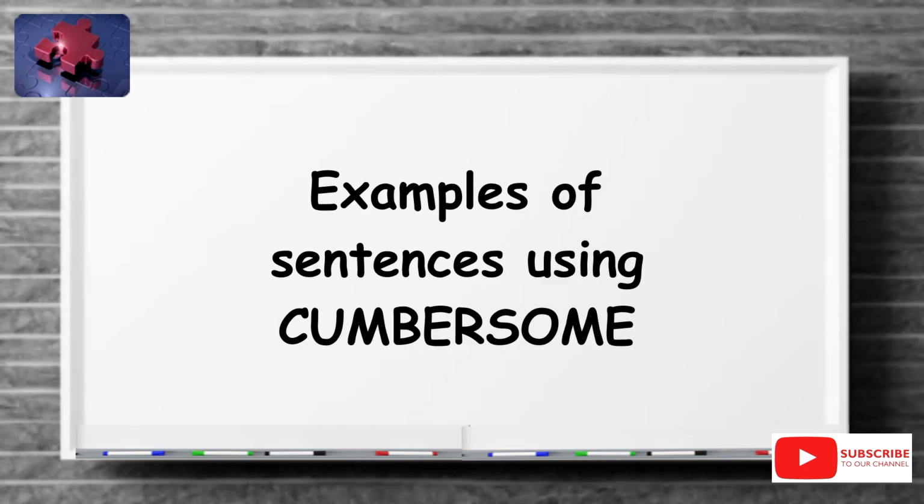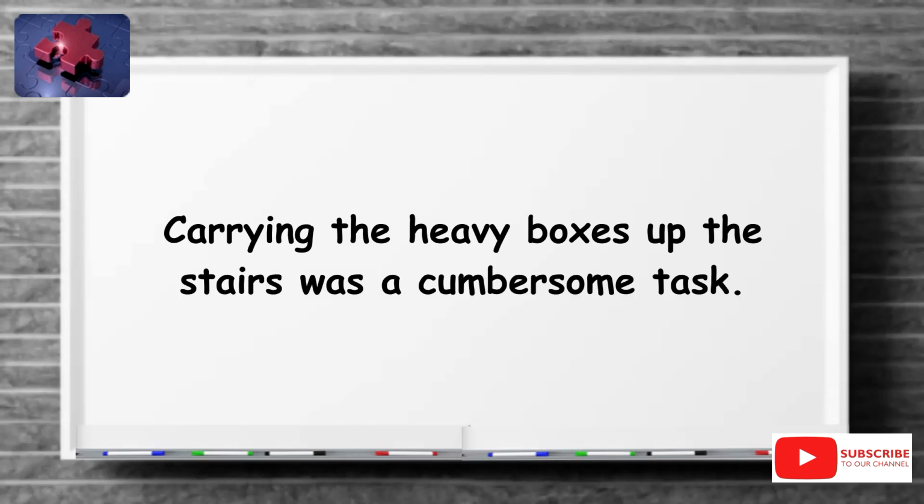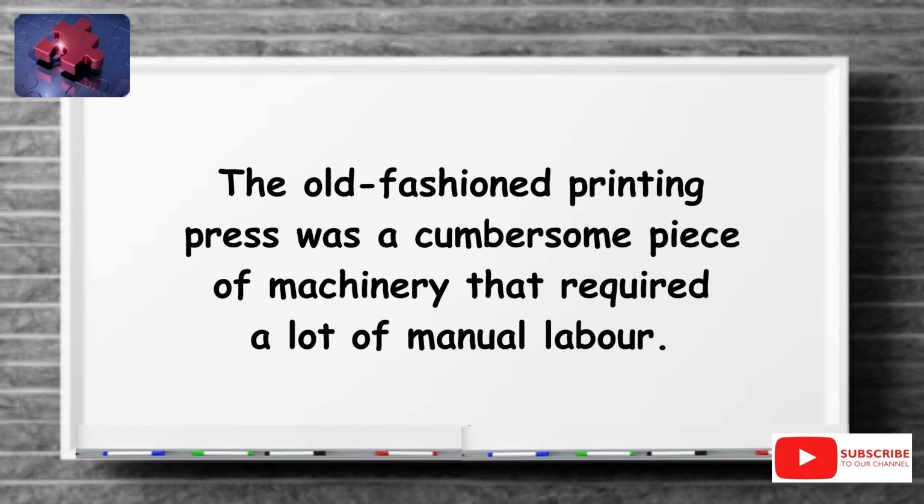Examples of sentences using cumbersome are: The new software was so cumbersome that it took me twice as long to complete my work. Carrying the heavy boxes up the stairs was a cumbersome task. The old-fashioned printing press was a cumbersome piece of machinery that required a lot of manual labor.